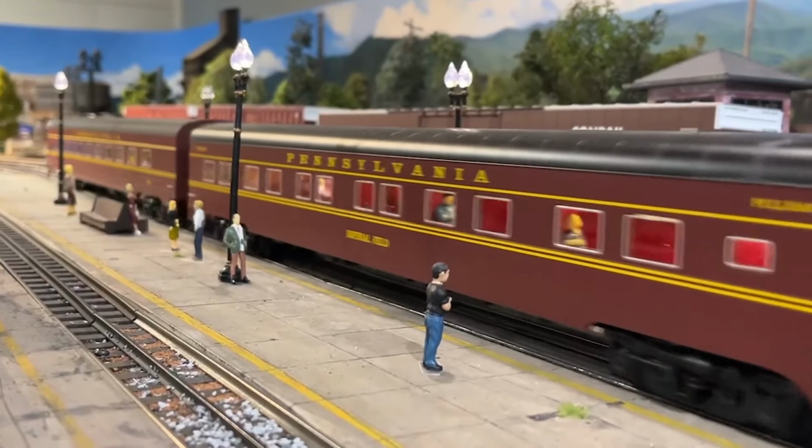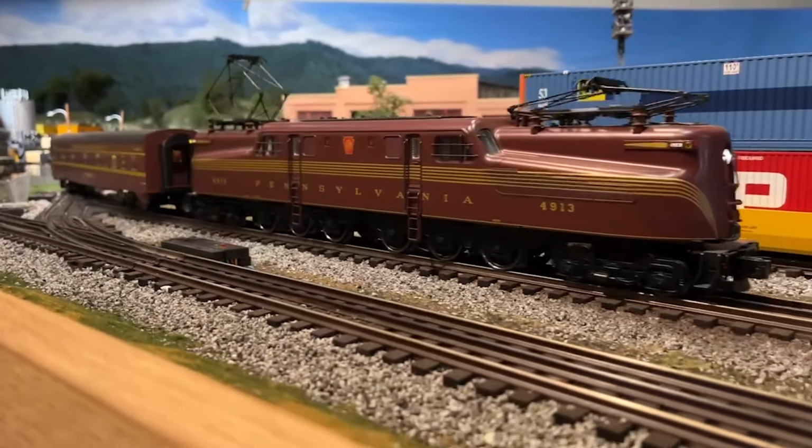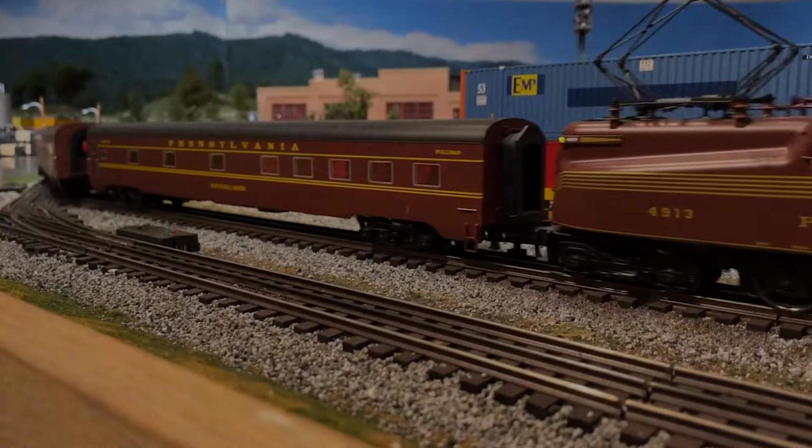The GG1 is just too much of an important locomotive in the history of all things trains to not be here in the top 3.